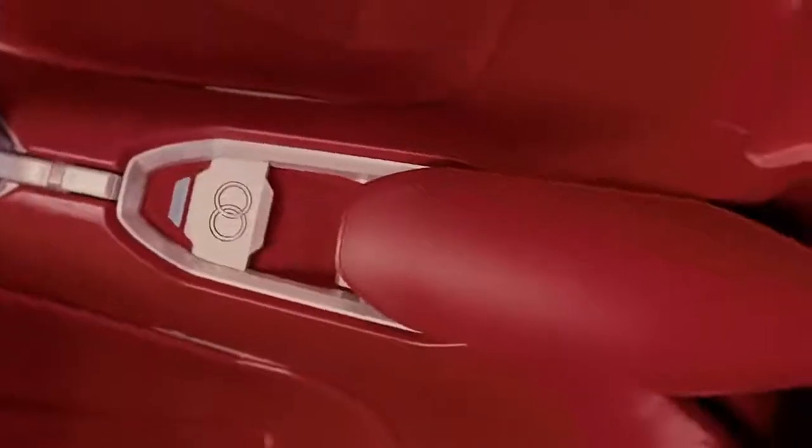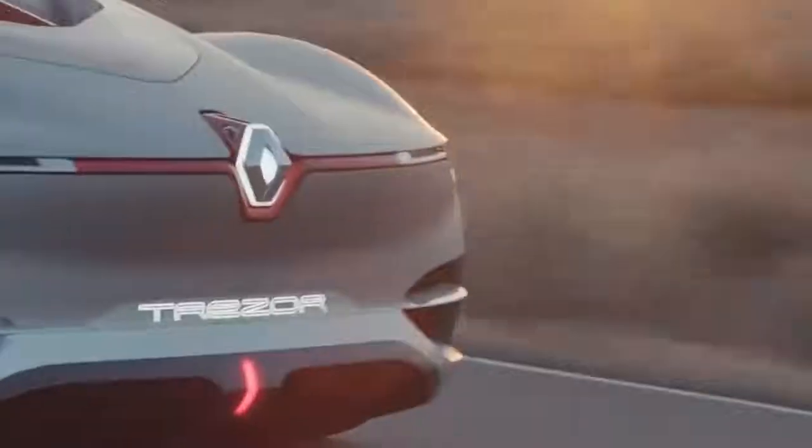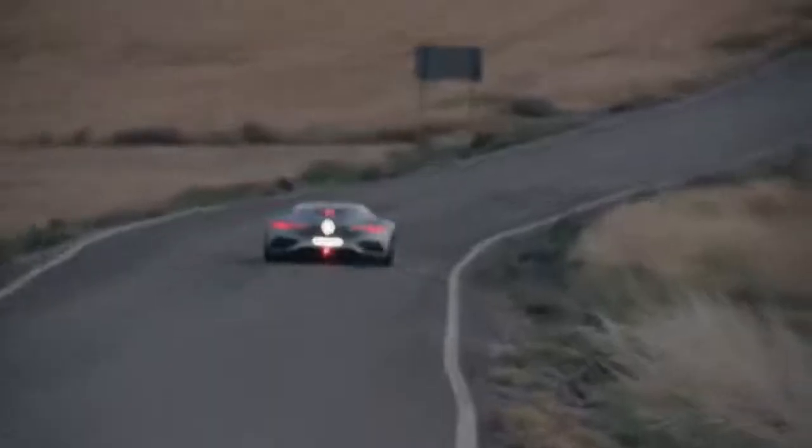The technical interior of the Renault Trésor concept is borrowed from the electric racing cars of the Formula E series. A 350 HP electric motor on the rear axle, 2 batteries, and an energy recuperation system.